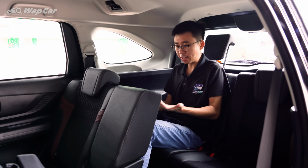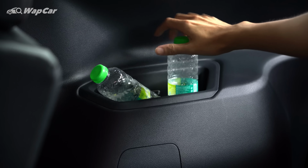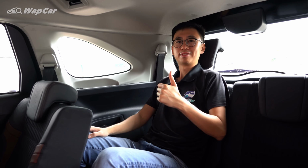Because it's actually quite spacious, quite comfortable. I have amenities such as a 12-volt socket, 2 cup holders, and the windows on the C-pillars are actually quite spacious, so you get an airy feeling seated in the third row seats.